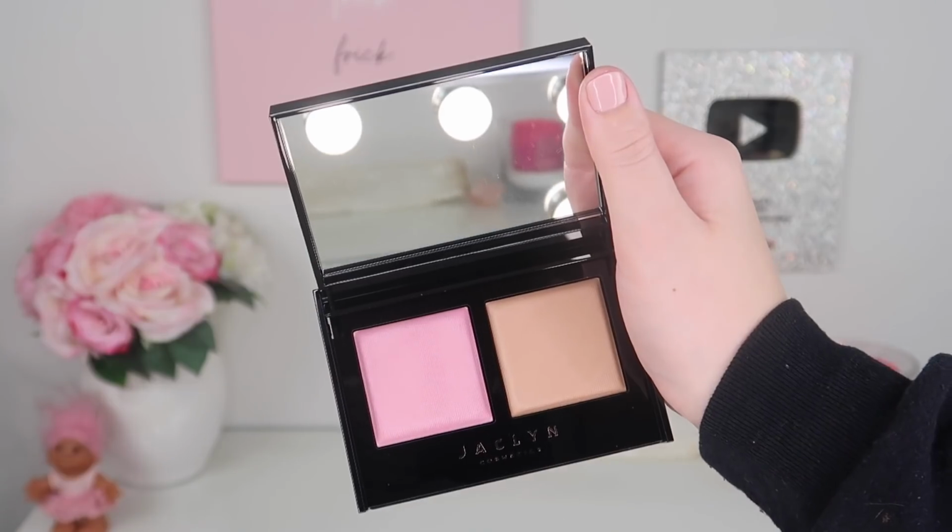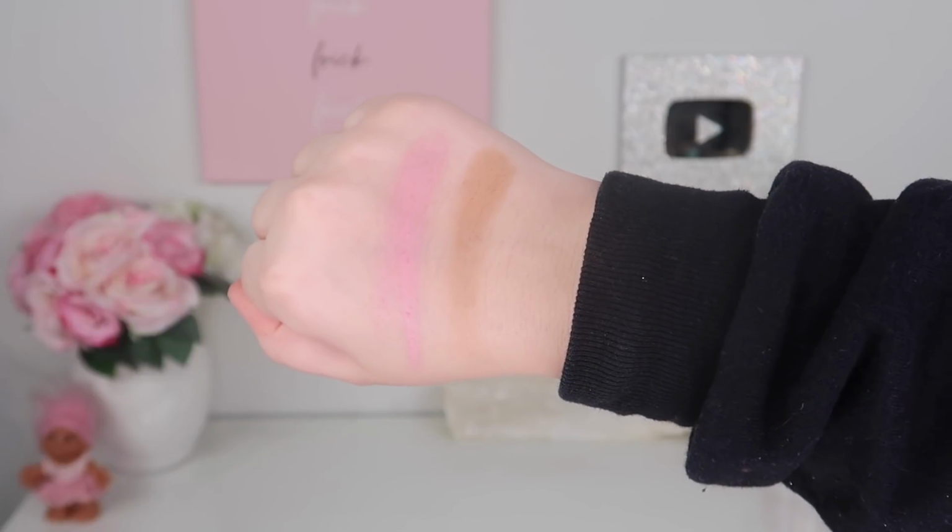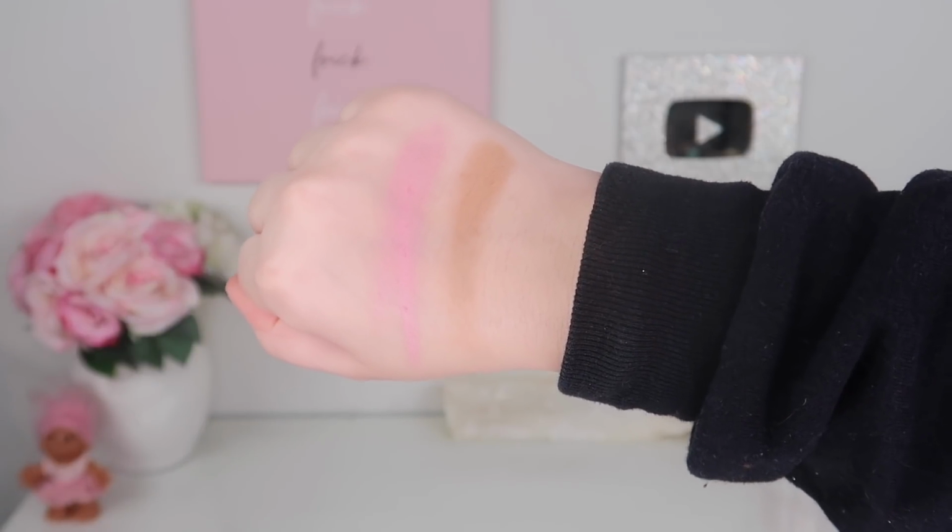Here are swatches of the second duo. So once again, we have Lilac Love and Top Tan. Comparatively to the first one, the blush is much more cool tone. It has more of a lilac purpley vibe, and then the bronzer itself is also a little bit more cool toned, but so freaking pretty. Oh my gosh, this one is stunning. That took my breath away.